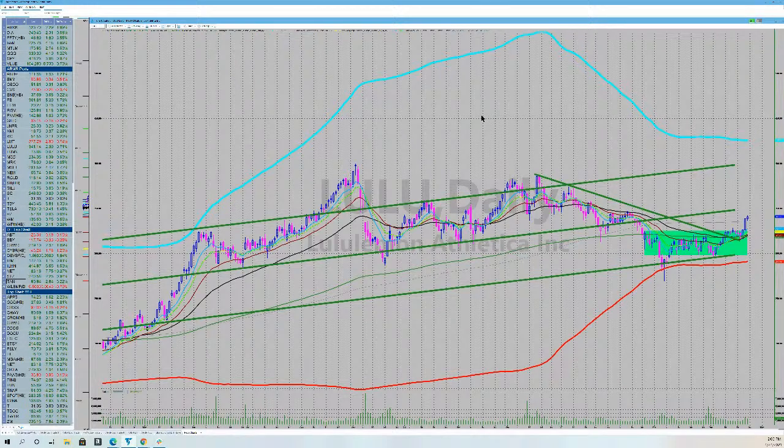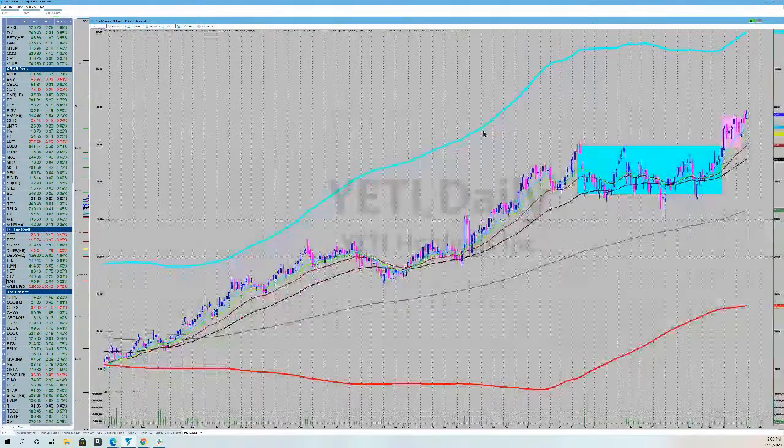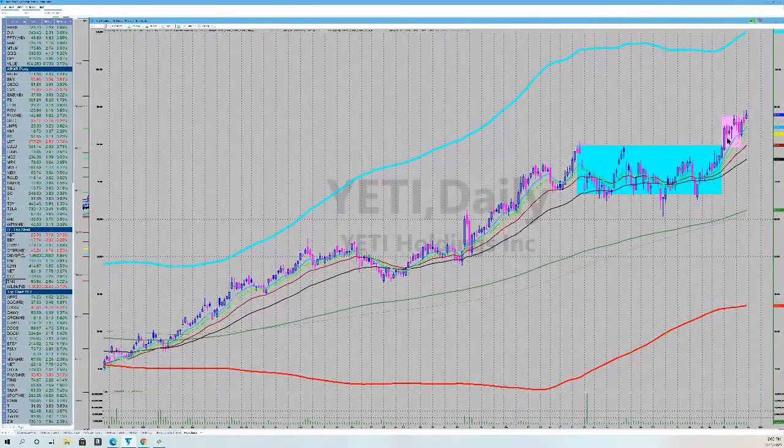Okay, here's another retail name. Let's look at Yeti real quick. Now, see, Yeti is a red entry point. If you're buying it up here, you see how you're buying it in a red zone, right? If you're buying it here, you're buying a blue zone because you're buying a test of the 50-day moving average, it's holding. You could buy it down here. I'm not buying Yeti up here. This could be an idea that I day trade, but I wouldn't buy and hold it. There's too much risk to the stop.